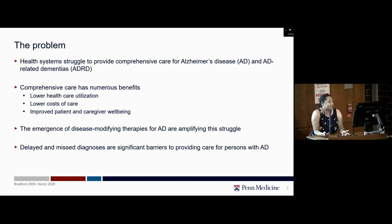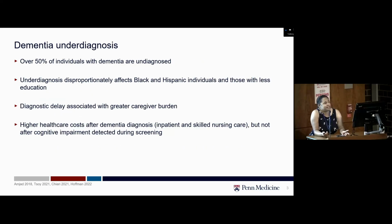The fact that these disease-modifying therapies can only be given earlier in the disease stage is just amplifying this struggle. It's estimated that about 50% of dementia cases are undiagnosed in the community. And there's a real health equity problem here as well. It disproportionately affects Black and Hispanic individuals and people with lower education. And these are the same populations that are actually at a higher risk of having dementia in the first place. For all of these patients who are going without a diagnosis, the diagnostic delay is associated with greater caregiver burden. And then there's some evidence to suggest that it might actually be more expensive if your cognitive impairment is not diagnosed as a result of screening.